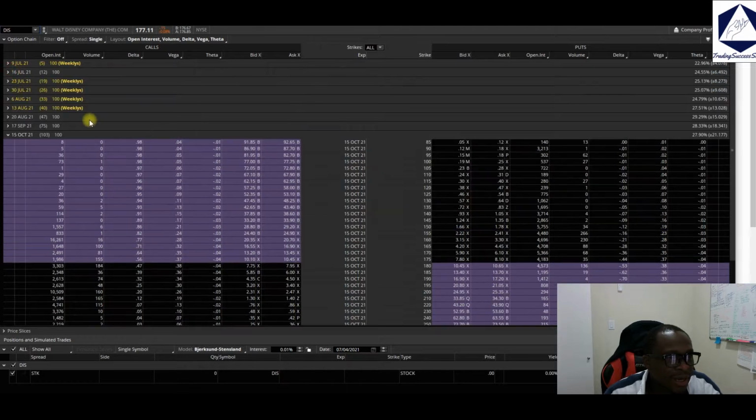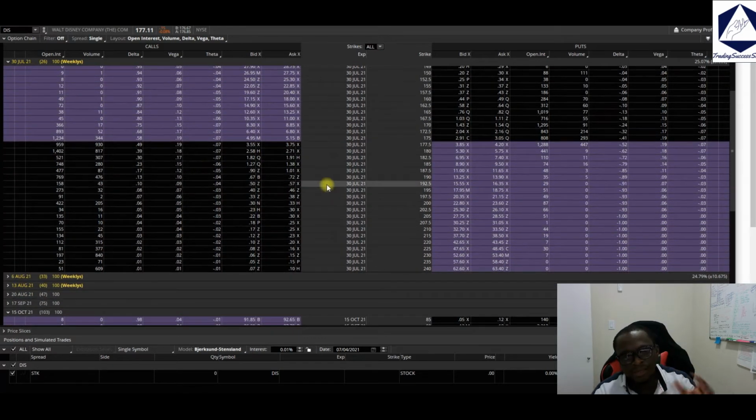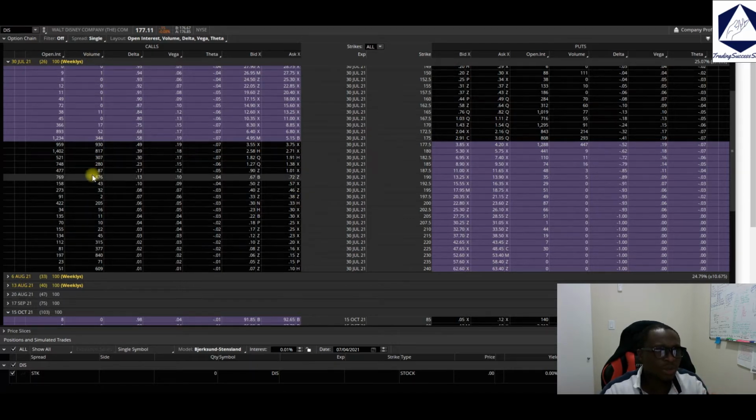For DIS, I like to go 30 to 45 days out. That 30 days will come in July or August, just about a week apart. So let's take a look at July 30th and see where they are buying. Take note, if I'm trading options, I want to see more volume on the call options and some open interest.